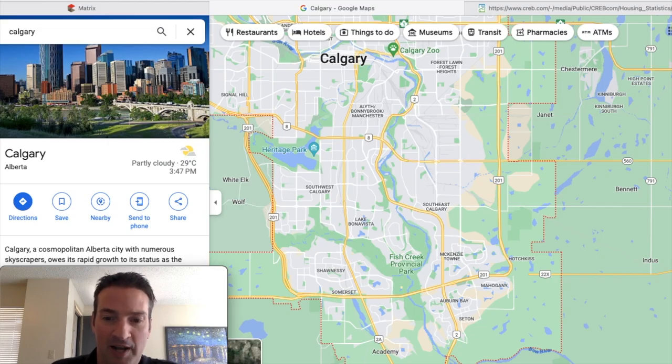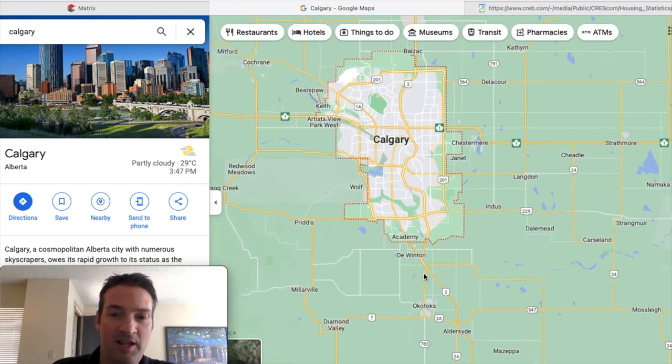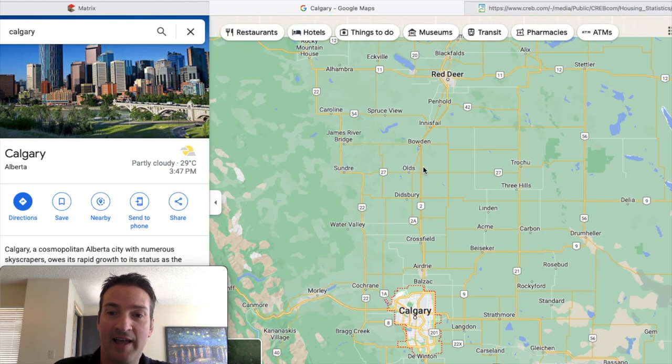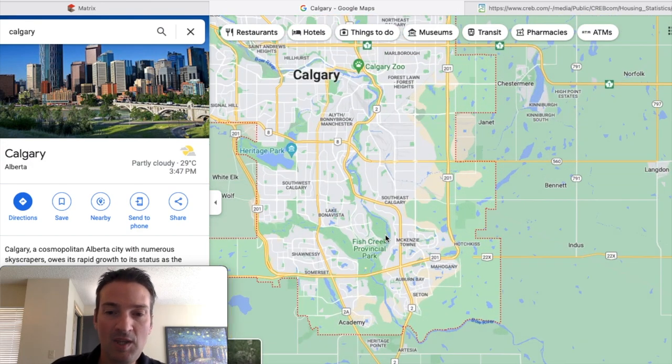So we've got Deerfoot Trail. This is the fastest freeway in the city, providing there's no traffic or accidents. And this will take you out to the United States if you keep following it. And if you go north all the way on Deerfoot Trail, it'll take you all the way into Edmonton. So it's a good north-south freeway. That's one of the major roads in this region.